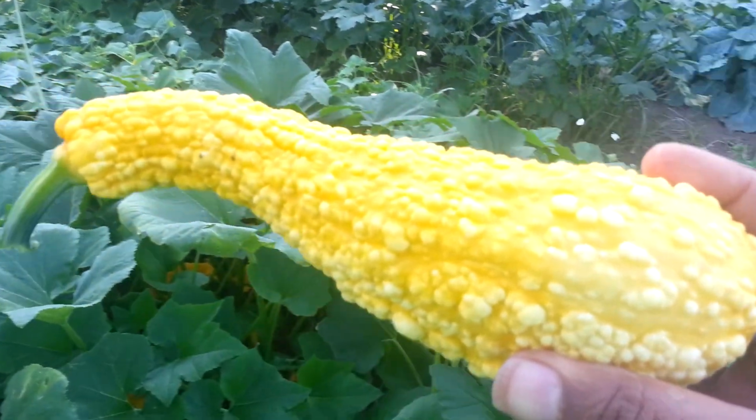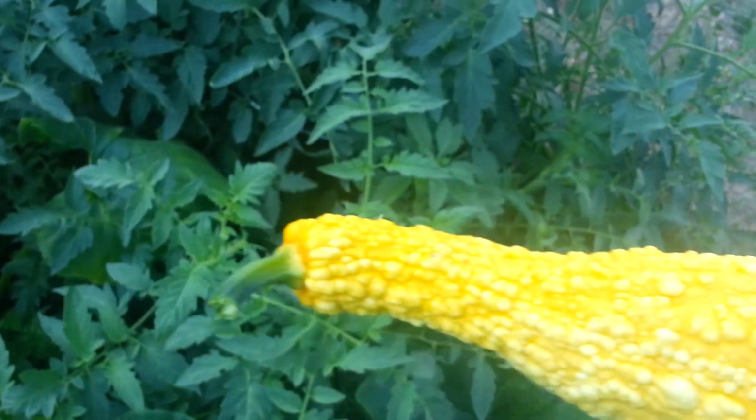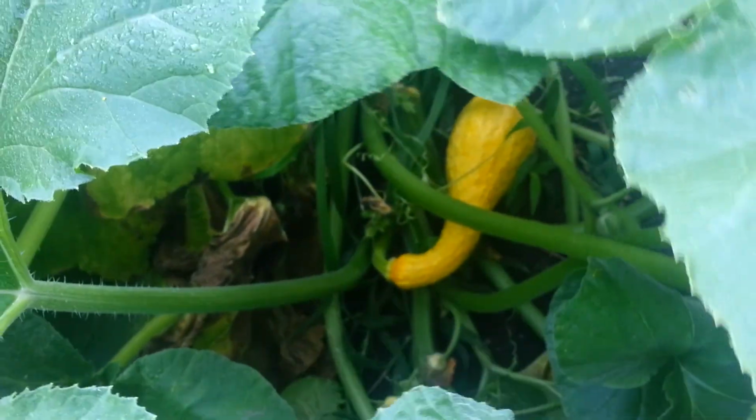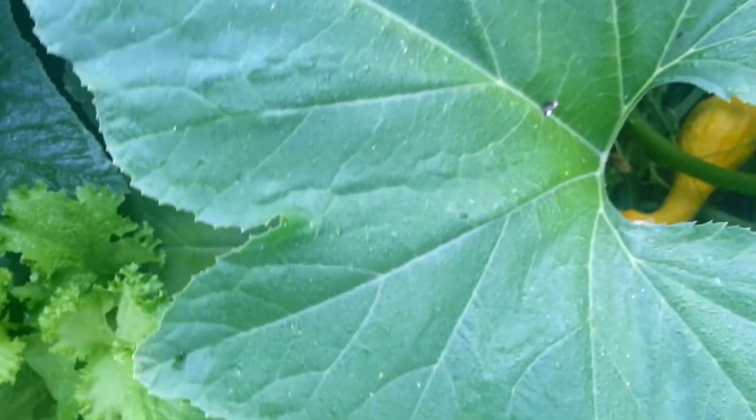That's a squash right there. So I'll probably pick maybe 30, 40 of those already. And I need to trim these back because, oh, there's another one. That's not quite ready yet though, and I'll give it a couple more days.